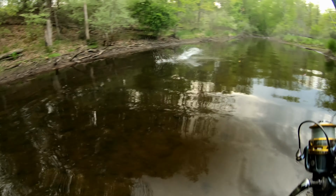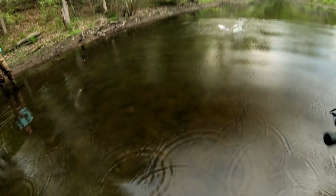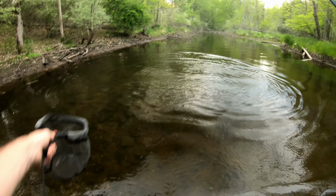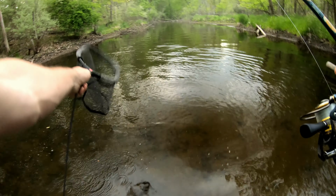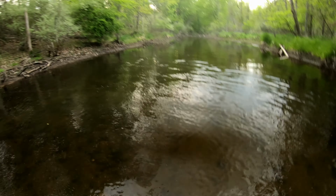Yes! Oh, stay down! Oh my goodness, Brooke! Stay down, stay down, stay down. Come out in the water, come out in the water. I'm scared. Go up, go up. You wanna stay away from these logs here. You wanna stay away from these logs. Yep.